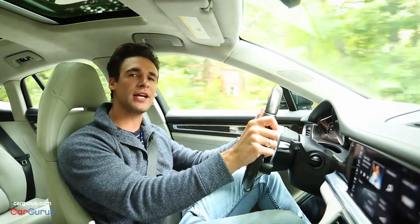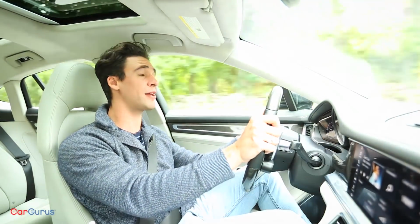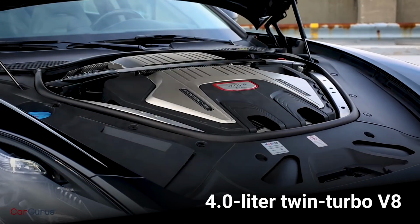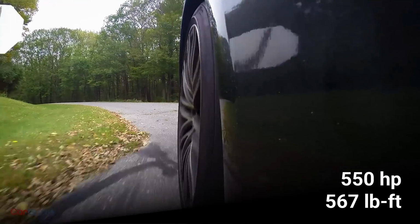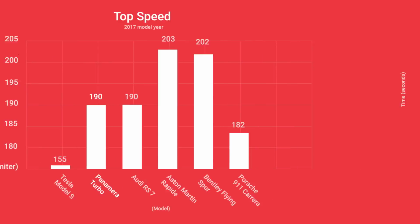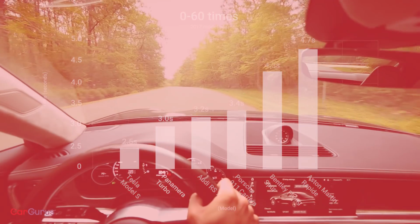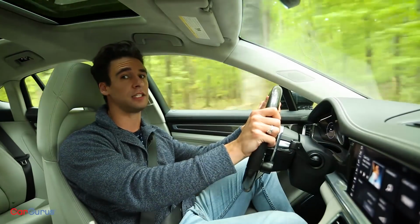The Panamera Turbo has so much potential that you'll never tap into all of it on a public road. No matter what you're doing, it never breaks a sweat. When you've got a twin-turbo 4-liter V8 with 550 horsepower, all-wheel drive, four-wheel steering, and an 8-speed dual-clutch transmission, you are the superior being on the road. Top speed is 190 miles an hour. 0 to 60, 3 seconds flat. Now, at 95 miles an hour, the tach on this car doesn't even hit 2,000 RPM. So when you're driving, it's easy to feel invincible.